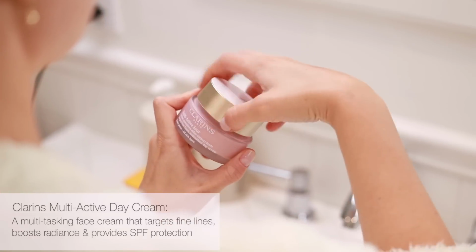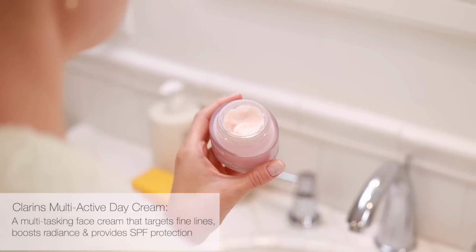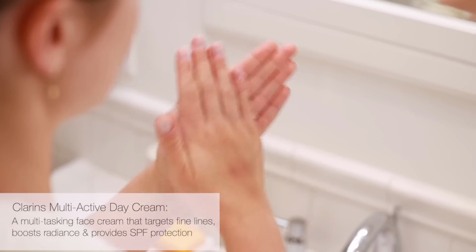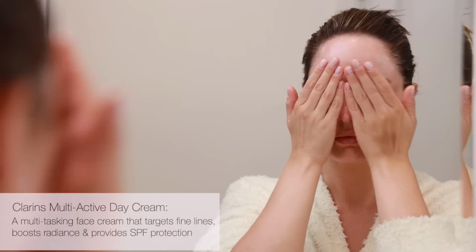So now I'm reaching for the Clarins Multi-Active Moisturizer. I love this moisturizer for the morning. It's the most incredible texture, and I absolutely love that it has an SPF protection in it as well, so perfect for daytime. You'll notice the Clarins application method is quite specific.